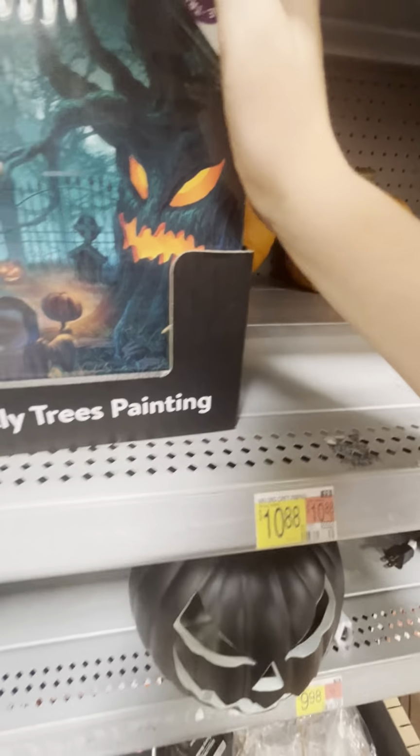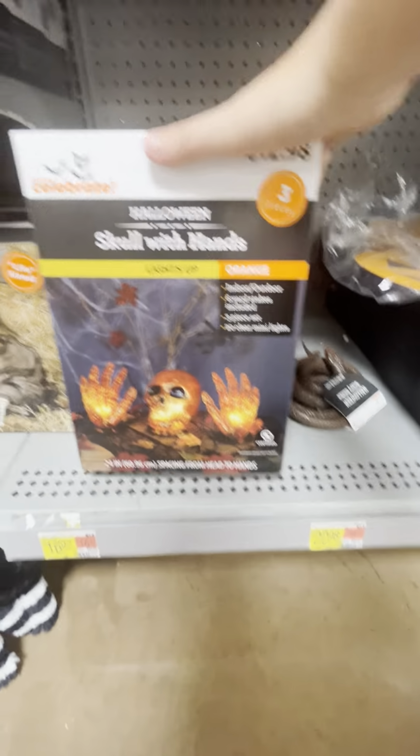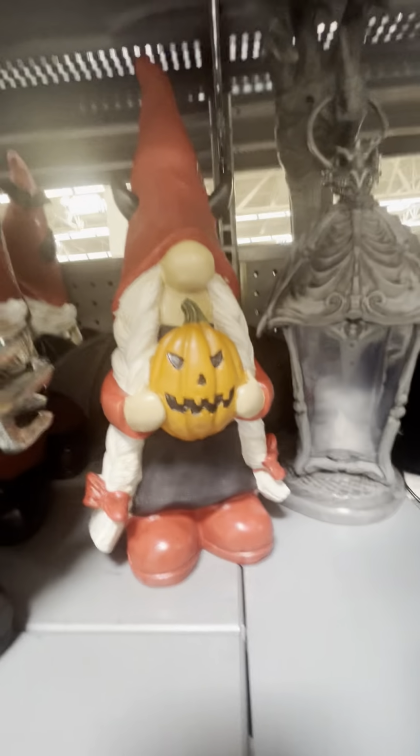It's pretty cool. Got the little posters for $15. Just basically light up, you know. Down here, we got the posable groundbreaking skeleton for $12. Another groundbreaking skeleton for something price. For that, I can't get it out. These are still 98 cents. You got the clown, the ghost, you know, basically same old thing. It's got the gnomes for $17.